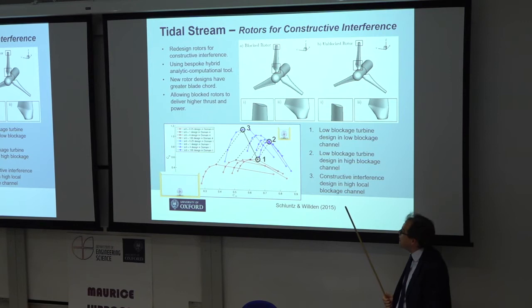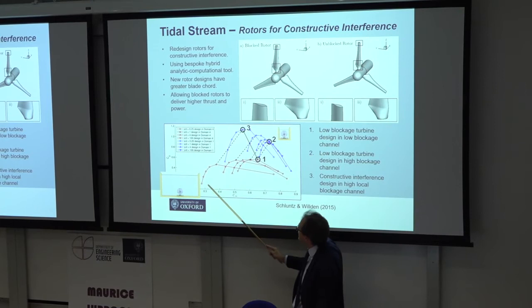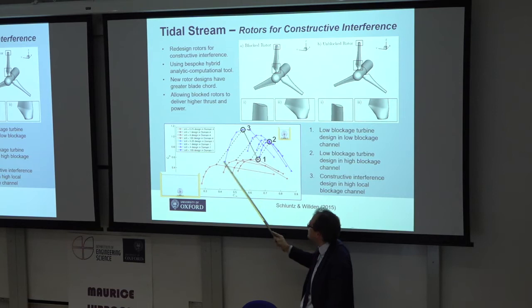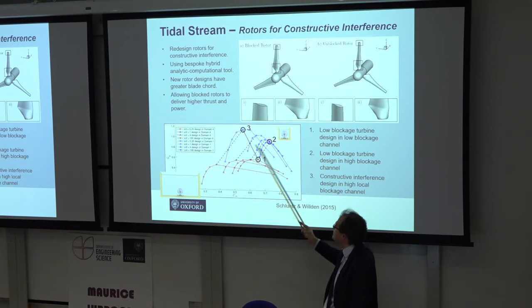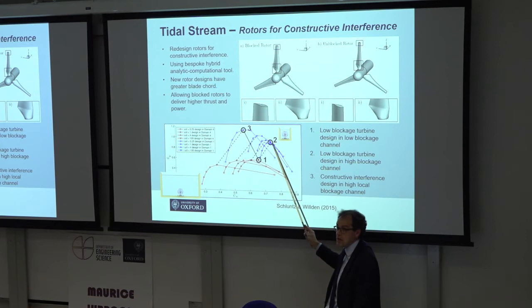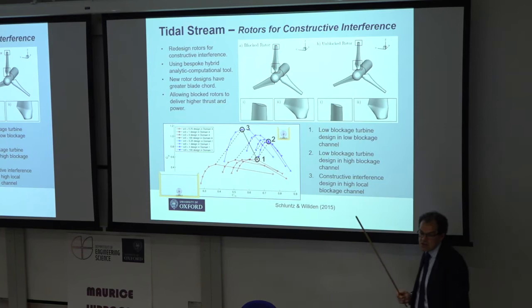I'm not going to go through all of this, don't worry. There are two sets of curves here, some red curves and some blue curves, and this is the performance metric. If you have a turbine operating in an unblocked flow, you get curves down here. If you have a turbine operating in a blocked flow, or with constructive interference, it comes up here somewhere. The same turbine positioned here and here will move from this power point possibly to this power point if you design it like a wind turbine. If you design it properly for interference, you move to this point, which is your peak performance point. And that's what our design methods do.